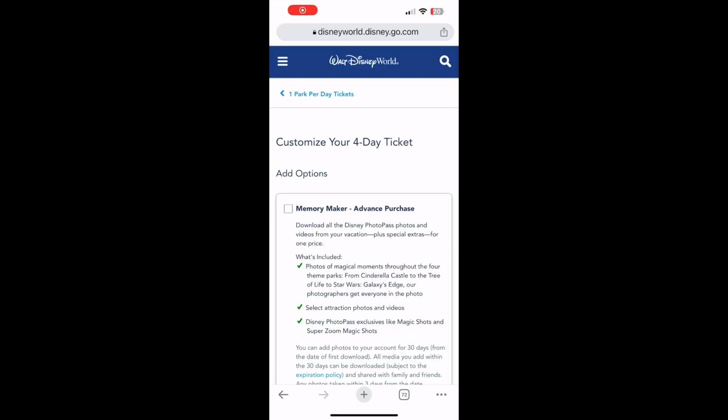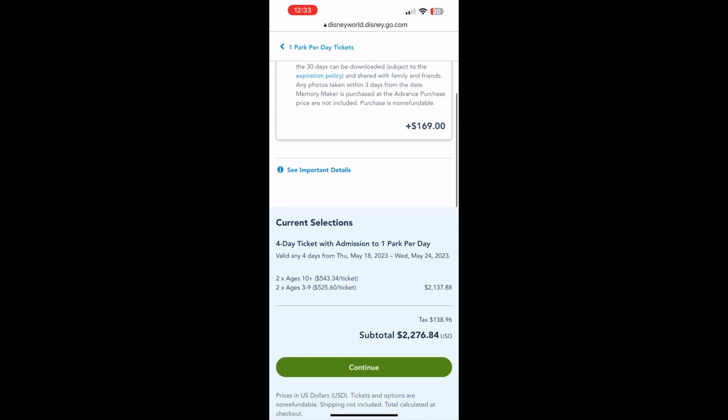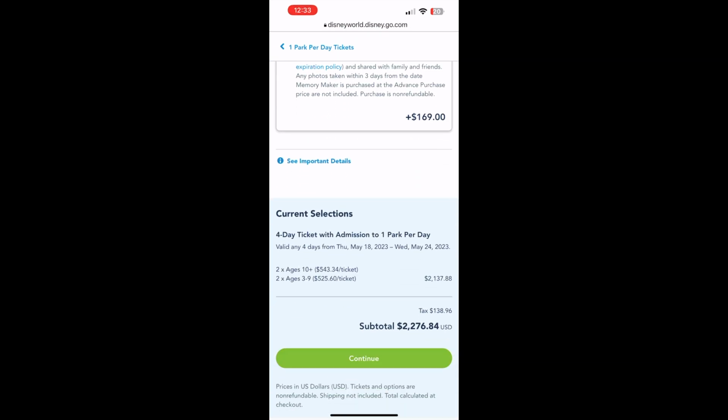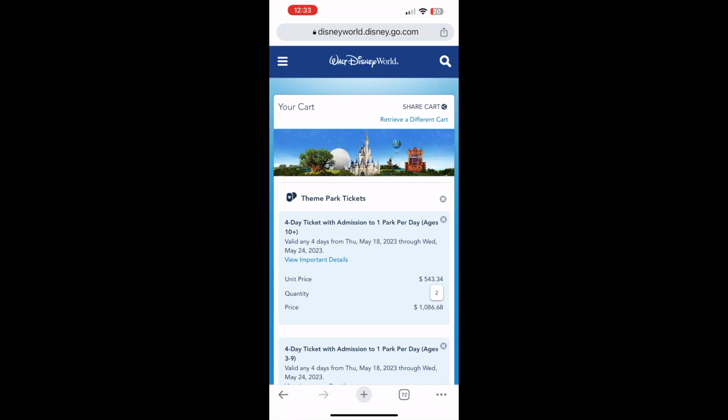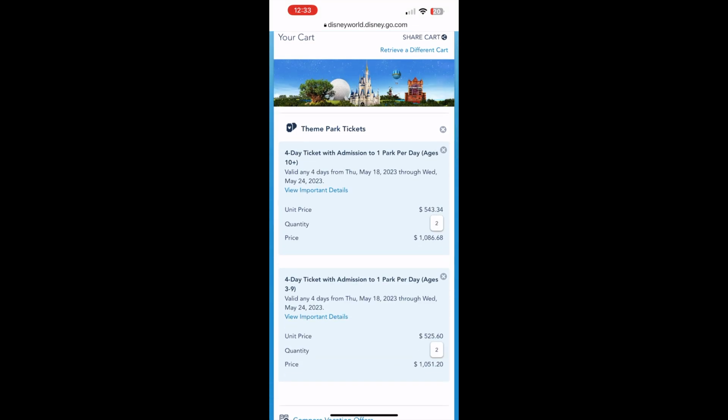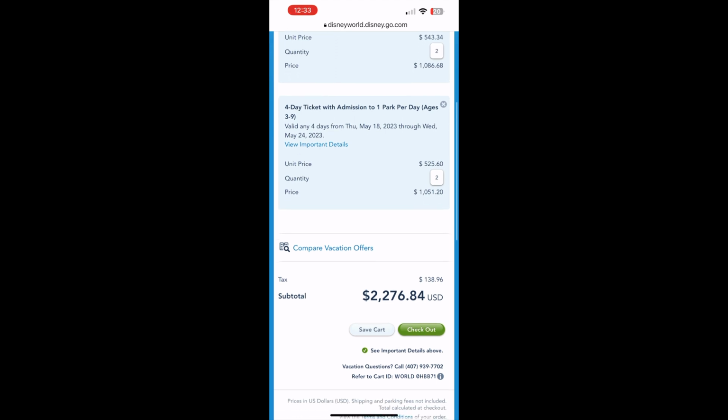There are some options that are presented to you. I will talk about the merits of these options at a later time. However, I will not recommend, if it's your first time or if it's your first time in forever, to purchase any of these additional options. Just stick to the original 1 park a day ticket. Don't do options at this time. And then you can go ahead and continue. You will then be brought to the Your Cart page where you can see all the tickets you're buying, 2 adults and 2 children. And you can then go down and go ahead and check out.